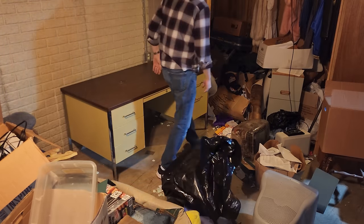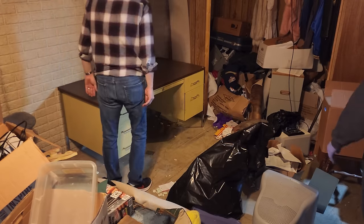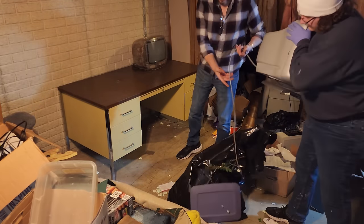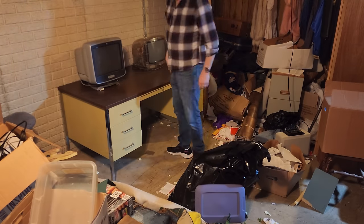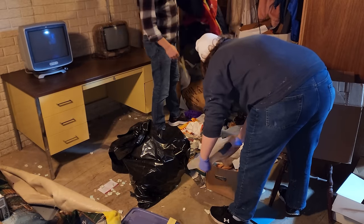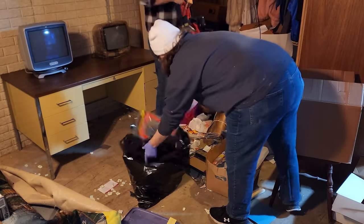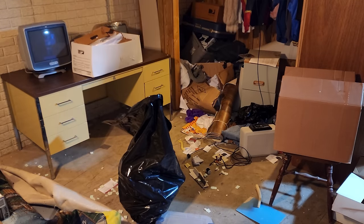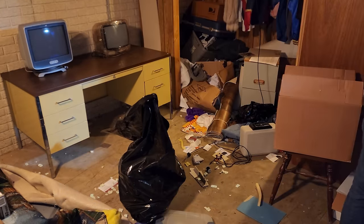I know you're probably thinking, what are we doing with all the stuff? We're literally just bringing it out into the main part of the basement. We're putting all the stuff into piles of similar objects. So if, for instance, we found a bunch of decorative shelving or picture frames, we're going to put all those into one pile, then crafting supplies in another, and so on and so forth. I talked about it earlier.